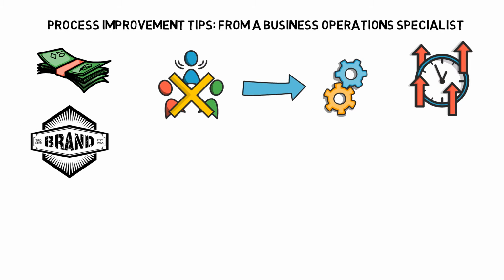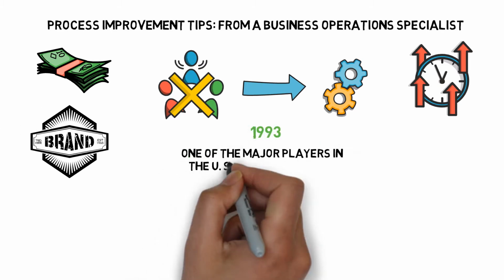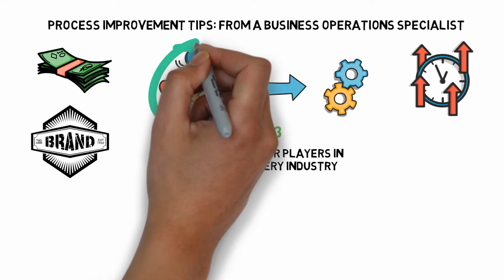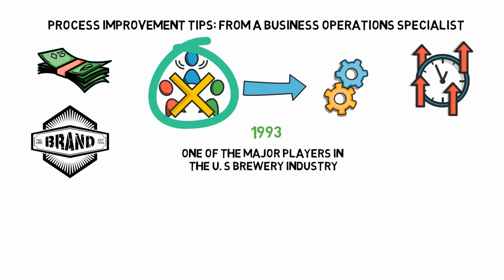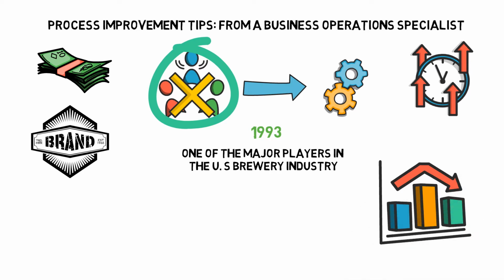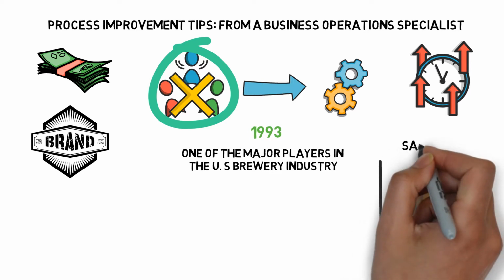your brand. In 1993, one of the major players in the US brewery industry faced a challenge in their distribution process. Their flow of work and operation was quite smooth, but at some point there was an unlinking and it affected the company's sales for about 2 months.